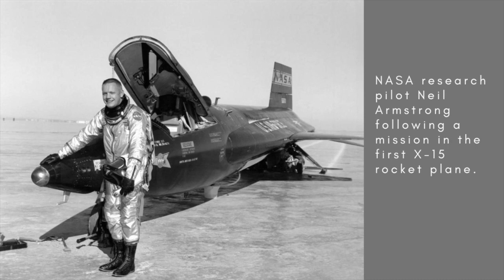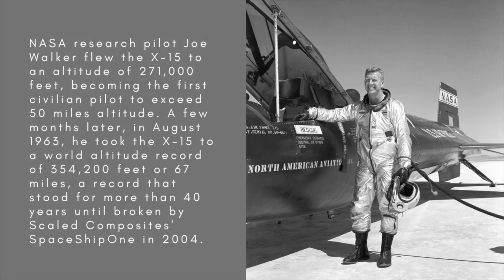Among those who flew the X-15 was Neil Armstrong, the first man on the moon. Less well known is Joseph Walker, a NASA test pilot who can claim another remarkable record: the first man to fly into space on 2 different occasions. A veteran of the Second World War, Walker had been raised on a farm in Pennsylvania and showed an engineering talent and a thirst for knowledge early on.